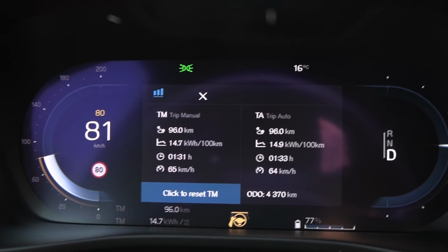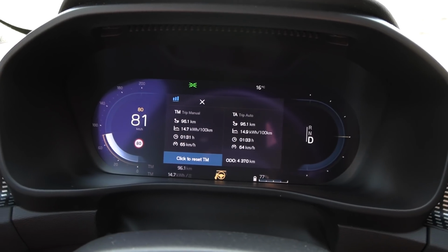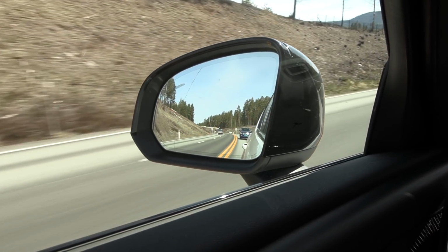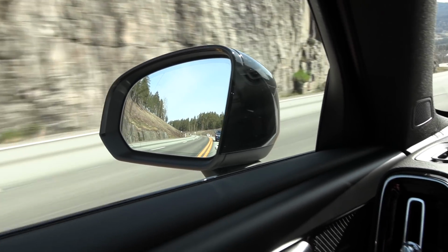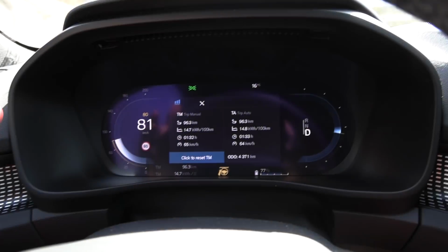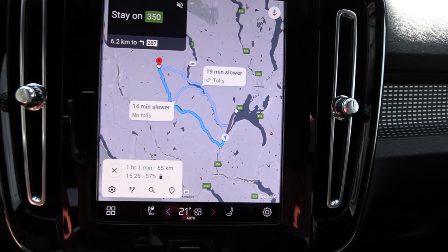Yeah, this is the way to make the brick more efficient. You just drive slow, really slow. So I have a bunch of cars behind me. Well, actually, some of them disappeared, but there's still a big stack of cars behind me. But I'm going at the speed limit, minus VAT, and yeah.